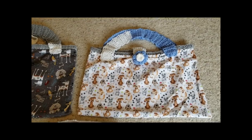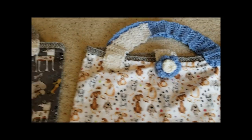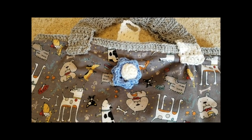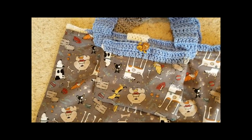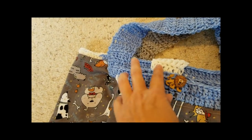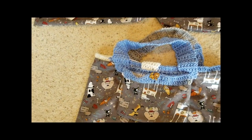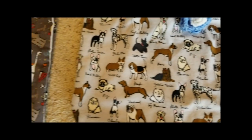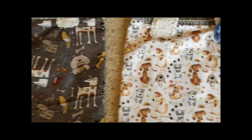I just wanted to show, this is the front of one of them. And you can see there's a little flower button. And so there's a strap that will fold over and has a button loop for the flower. Only these three have a back case. So this is a little button. And then you can put something inside this pouch as well. And of course, I chose little dogs for the bags. They turned out really cute. Really happy with how they turned out.